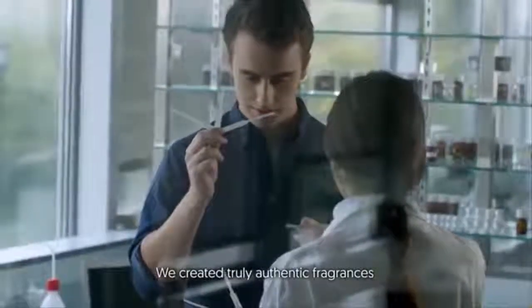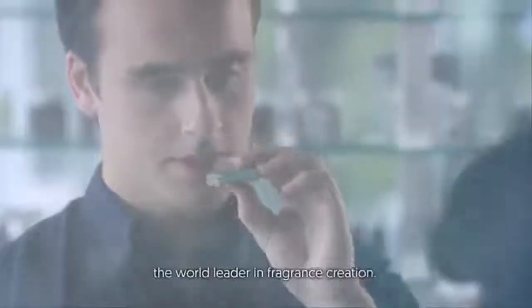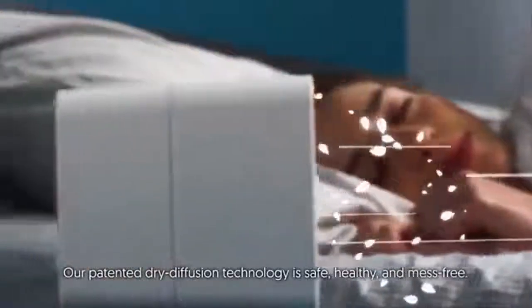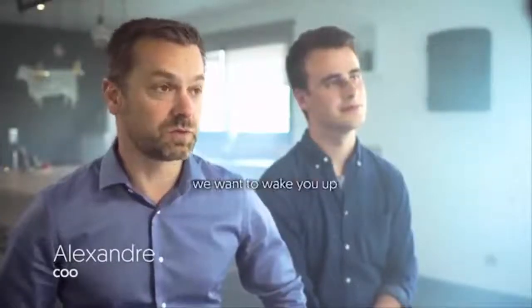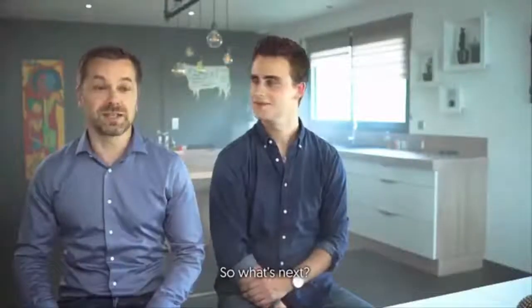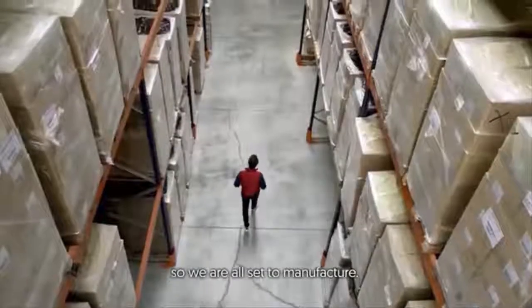We created truly authentic fragrances, respecting the most strict air quality standards with Givaudan, the world leader in fragrance creation. Our patented dry diffusion technology is safe, healthy, and mess-free. Our mission is simple. We want to wake you up feeling great and motivated. So what's next? The electronic components are ready. The molds have been made, so we are all set up to manufacture.